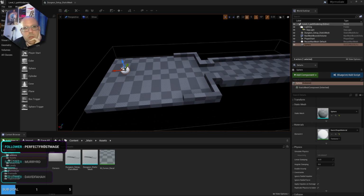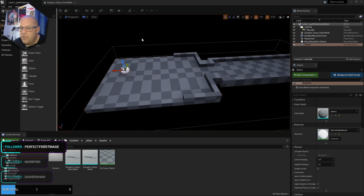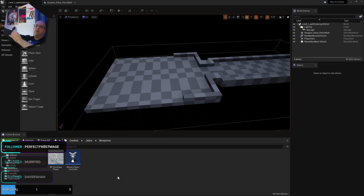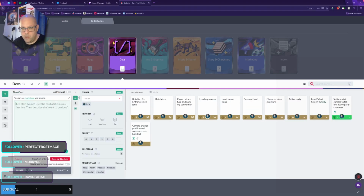You know what? I want to try something else. If we are working on pathfinding and AI and stuff, let's try to make this mob patrol. So let's delete this. Let's make it a challenge because I have no idea how to do it. So we'll do a card. We'll have a new card in devs. Call it mob free roam.